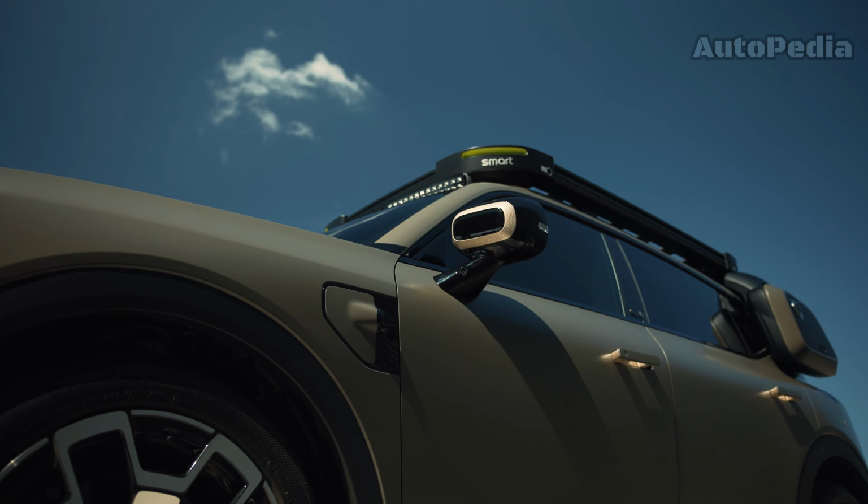Today we're diving into the future of electric SUVs with the all-new 2025 Smart 5, officially unveiled right here in Byron Bay, Australia. This isn't just another electric vehicle. This is Smart's most versatile and adventure-ready model yet. Let's check it out. At the world premiere, Smart introduced two special editions, the Summit Edition and the Premium Plus.